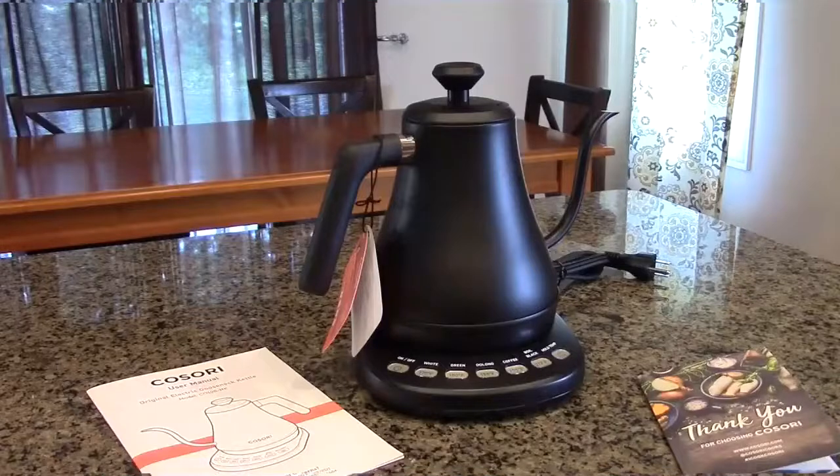The company does provide a 2-year warranty, as I mentioned, and a 90-day money-back guarantee. Now, also included is this very nice instruction booklet. It tells you how to clean the unit, how to operate it, and how to use all of the presets.